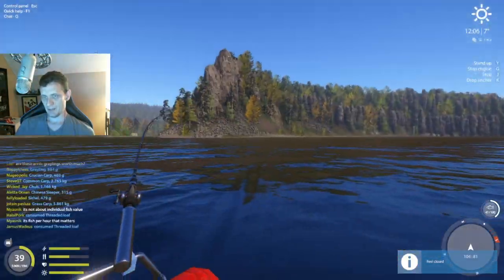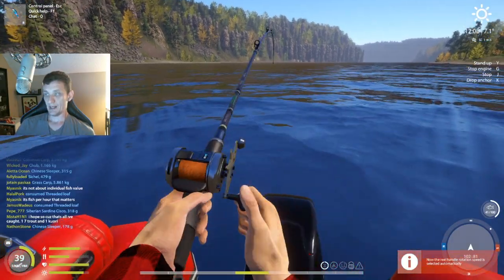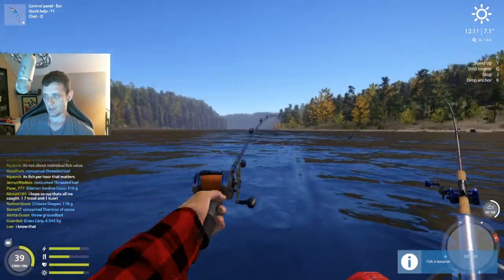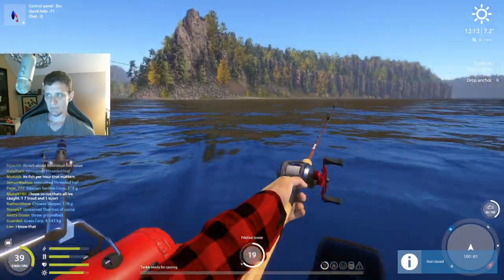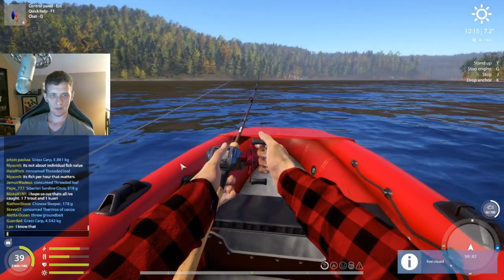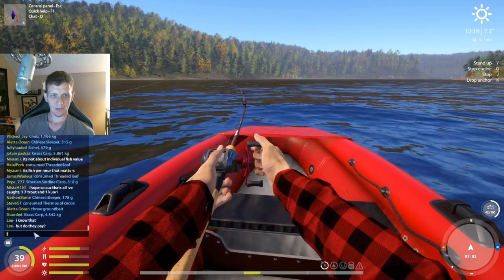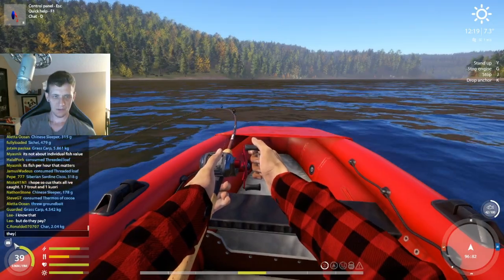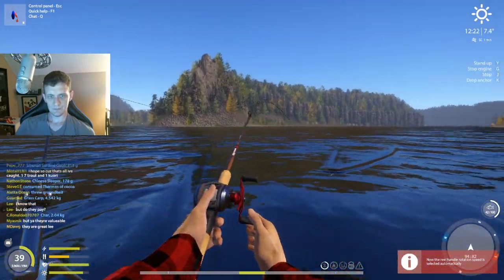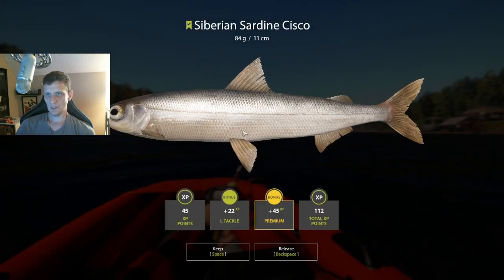But as we've talked about in stream, Arctic char are the perch or the common roach of this place. When you catch the marker Arctic char, those are pretty nice fish to be catching with the frequency that we're seeing them here. So there's a sardine.